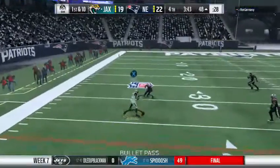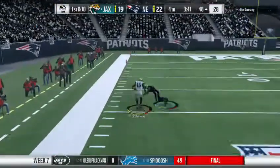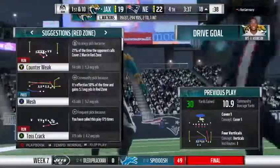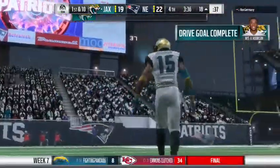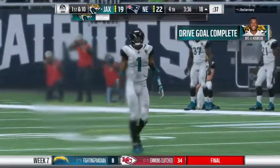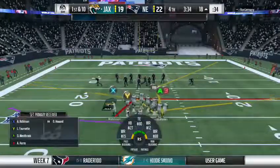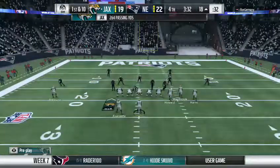Looking to throw. Caught out left side by Robinson. And he's going to be taken down deep into Patriot territory. Give him 30 yards there. That's what we're used to seeing from him right there. Plays like that, why he's number 4 in the league in terms of receiving yardage.